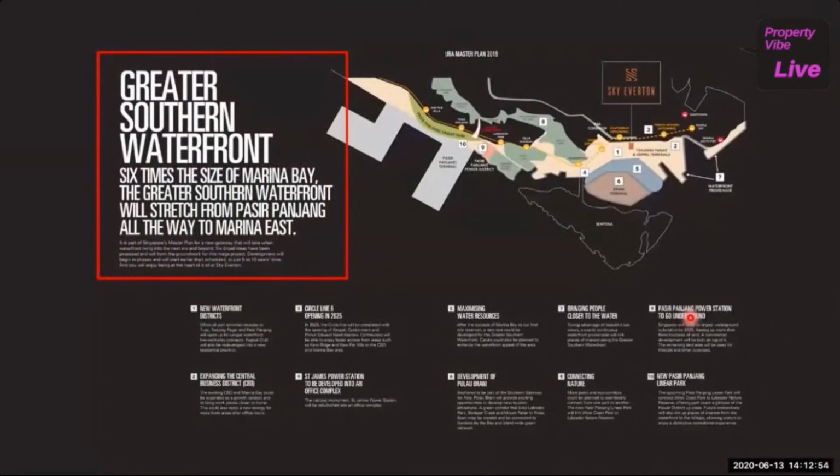And coming to the Greater Southern Waterfront, let's recap. Those who remember the Marina Bay area, before it was Marina Bay, it was basically just reclaimed land. If you think about that transformation, it's amazing over in Marina area, and this one I think is going to be even more amazing. Back then, when Marina started to develop, I remember they were selling, and some of the rich and affluent were complaining, I'm going to buy into reclaimed land. It doesn't make a lot of sense.